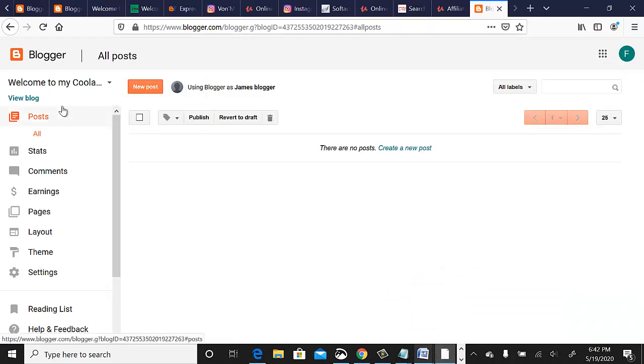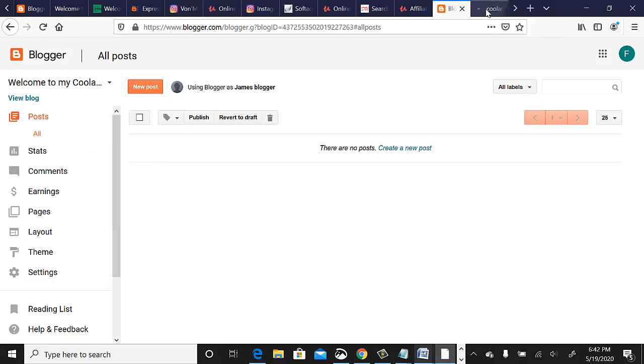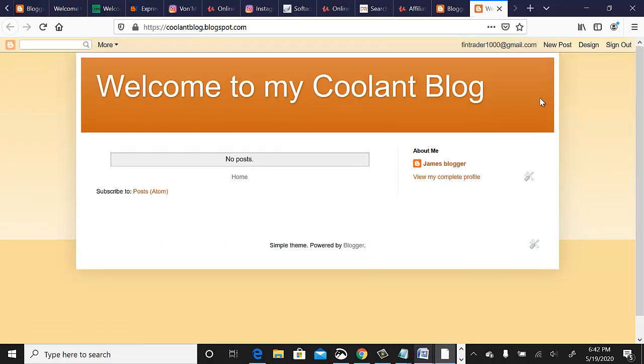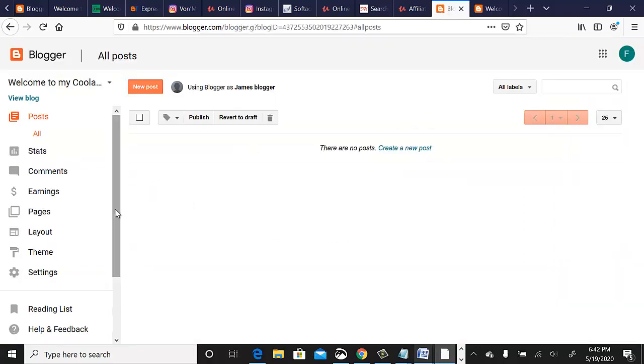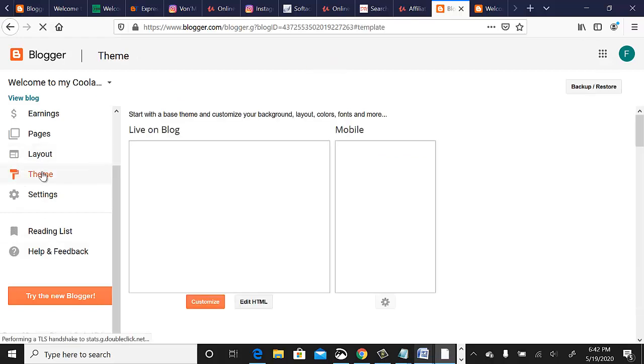So before I go further, it's necessary that I view the design of this template. To view the design of this template, you right click on view blog, and you get to see how the whole thing looks, okay? Then you have to go back. So when you go back, you will come to theme. You'll come to theme.